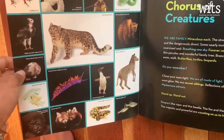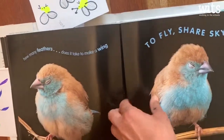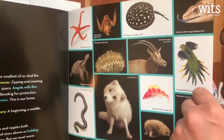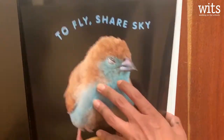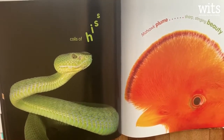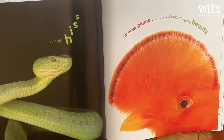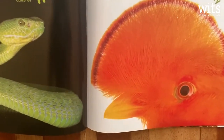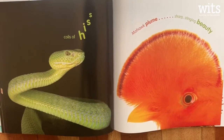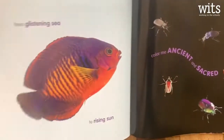Wow, they snuck in some more pictures. More beautiful animals. Coils of hiss, mohawk plume, sharp, stinging beauty. Wow, look at that hair. Did you imagine what he was talking about when he said mohawk plume? No, I didn't imagine that.